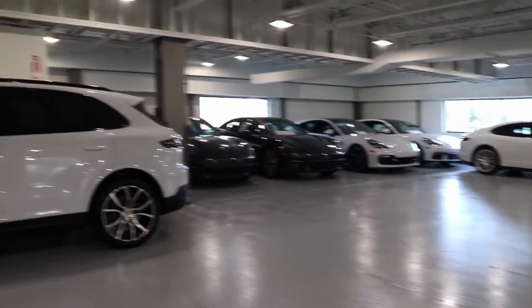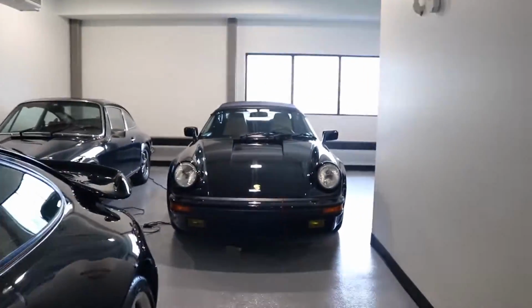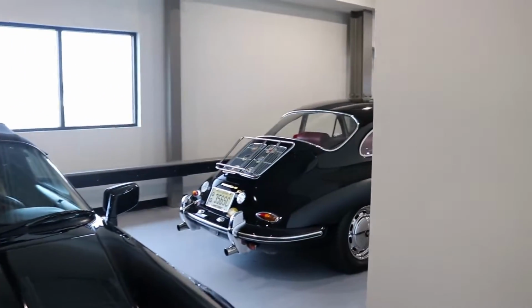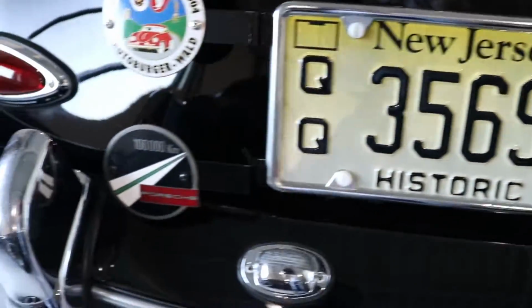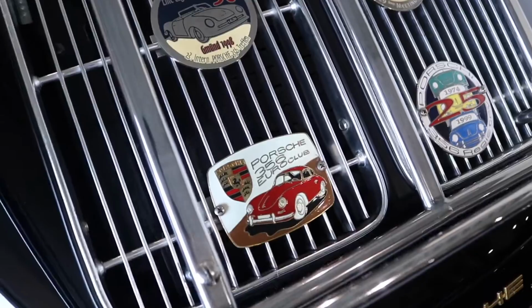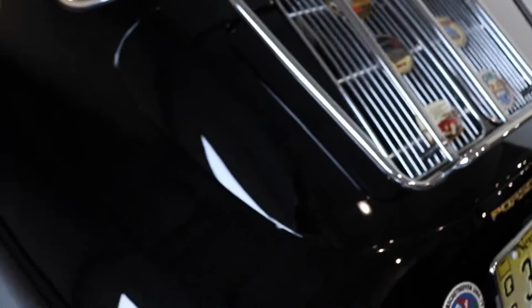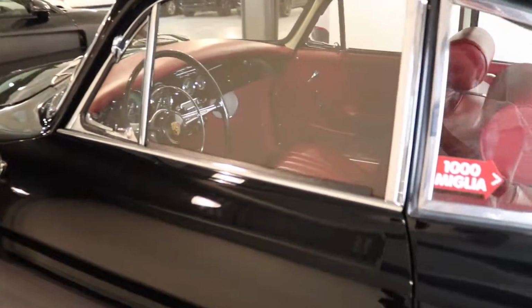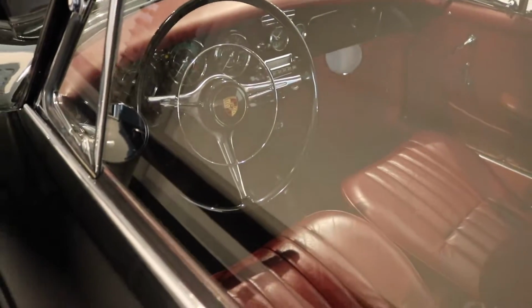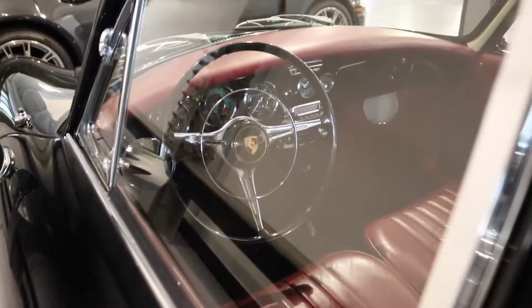They also have a bunch of Panameras, more Cayennes, some older Porsches. And over here is the 356 with the historic license plate. This thing is absolutely beautiful. Got red interior. Just check out that steering wheel and that instrument cluster. So beautiful.